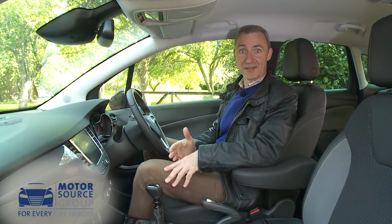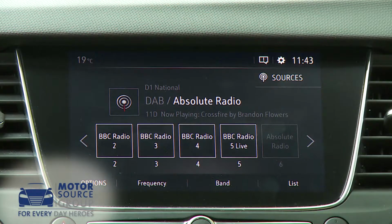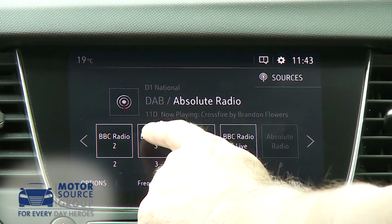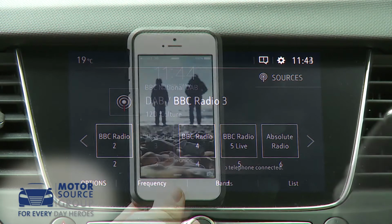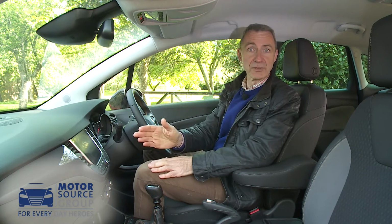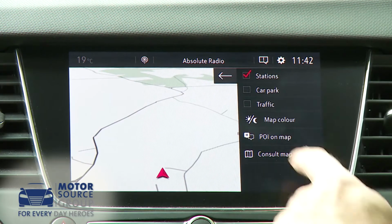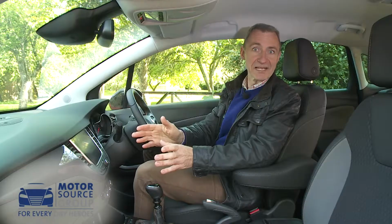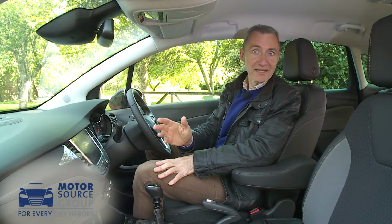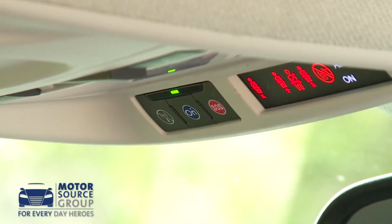Now, the centrepiece of this smartly styled dash is this beautifully integrated IntelliLink entertainment screen, which incorporates the usual DAB stereo, Bluetooth phone and informational functions. If you include the optional satellite navigation system, the screen size increases from 7 to 8 inches, and then you'll be better set up to use this car's other key technical innovation, the OnStar personal connectivity and service assistant.